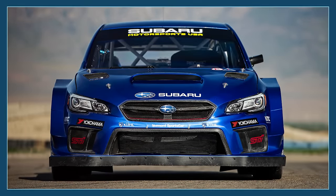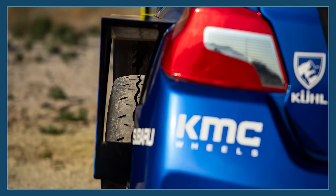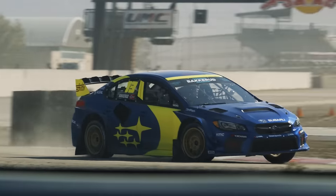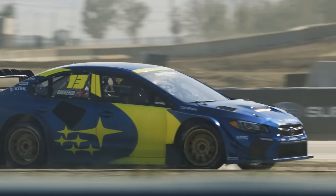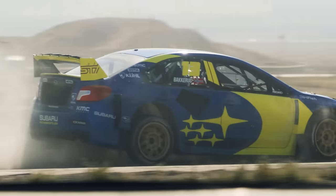The VT21x isn't just another pretty face. It's a calculated aerodynamic masterpiece. You might think it bears a striking resemblance to the stock WRX STI, but let me tell you, that's like comparing a house cat to a lion. You see, Vermont Sports Car didn't just slap a body kit on it and call it a day. No, they went full mad scientist and meticulously engineered a body that's one part carbon fiber and one part Kevlar.